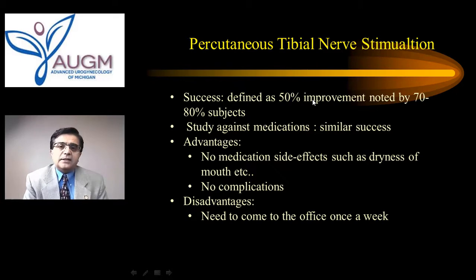Now, when we talk about success, this is very important to understand. Success essentially is defined as 50% improvement in the patient's symptoms. What does that mean? If the patient is having urinary leakage about 8 times in a day, then 50% or better would be 3 times or fewer. So if she is leaking 3 times or fewer, that means it's a 50% improvement, and that's considered by most studies as a success.